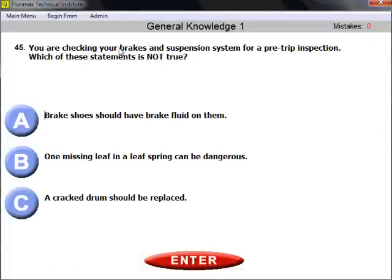You are checking your brakes and suspension system for a pre-trip inspection. Pay attention to this question. Which of these statements is not true? Which means two out of these three statements are correct, and you need to locate the wrong one, something about brakes and suspension system.